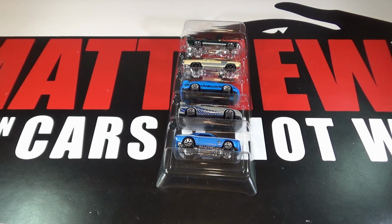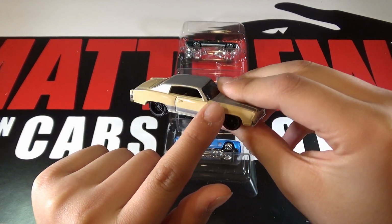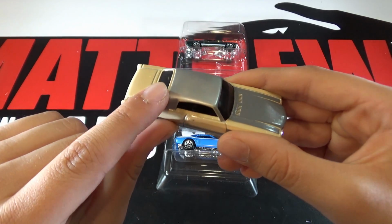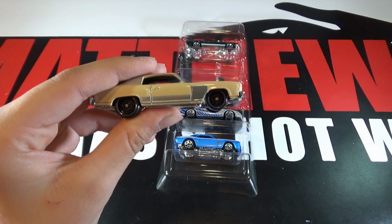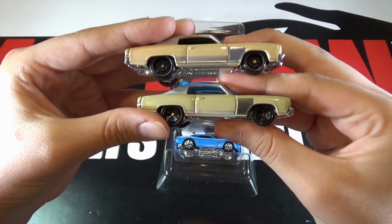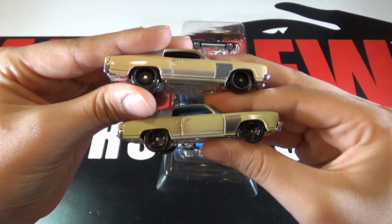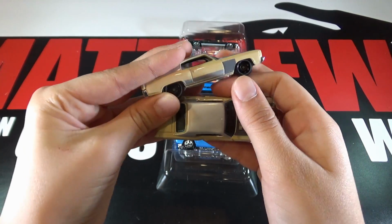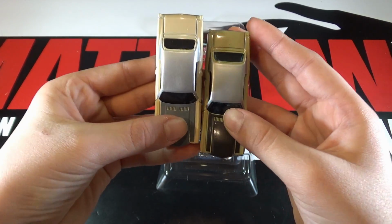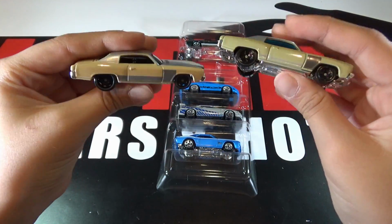The next car is the 70 Monte Carlo. You can see it has a gray stripe right here going on the side and then up here. Then the hood is gray and then the top is also a gray or silver. Then also from 2019, this was from 2 sets ago, you can see the tampos are a little bit different. You can see a little stripe down here, but the stripe on this one is bigger. And this is also brown, and this is a gray. And on the hood, just the color is a little bit different, but then the silver color is almost identical. And then of course the rims are different.